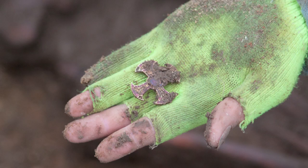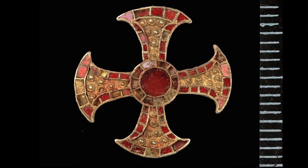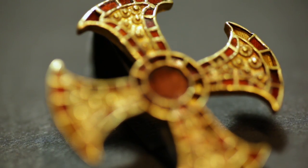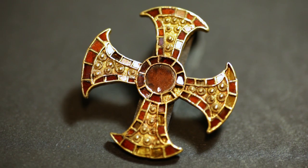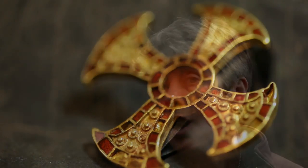What could it be? And it was only really when it was finally lifted that we realised that what it actually was a solid gold cross inlaid with garnets. Amazingly, exactly what I'd asked for. And there it was, an absolutely beautiful object. So we had, incredibly, not only a bed burial, but a bed burial with an amazingly rare object within it as well. I've been an archaeologist for approaching 25, 26 years. This is only the second piece of gold I've ever seen come out of the ground.